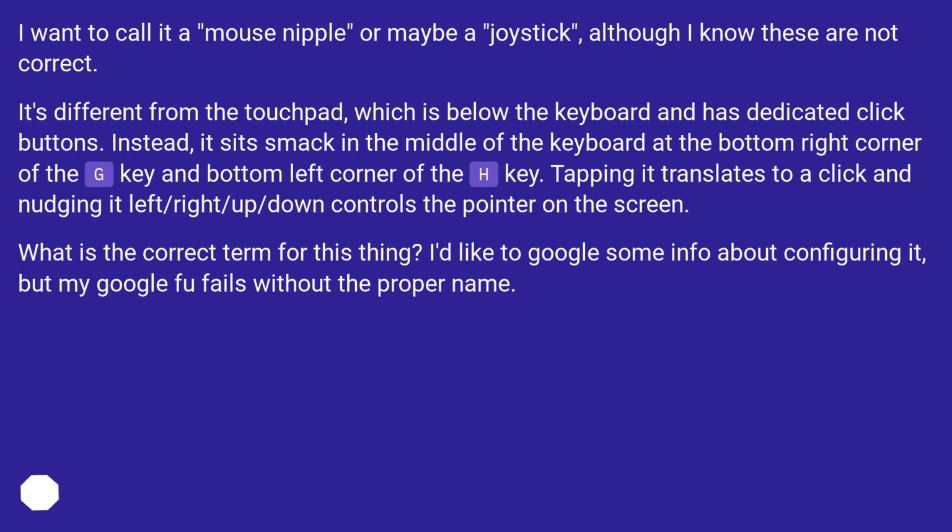Instead, it sits smack in the middle of the keyboard at the bottom right corner of the G key and bottom left corner of the H key. Tapping it translates to a click, and nudging it left / right / up / down controls the pointer on the screen. What is the correct term for this thing? I'd like to Google some info about configuring it, but my Google foo fails without the proper name.